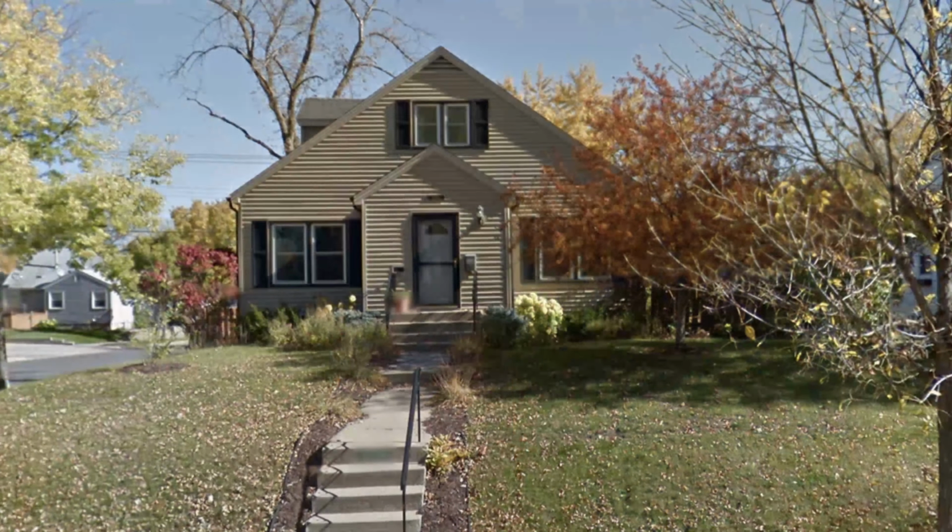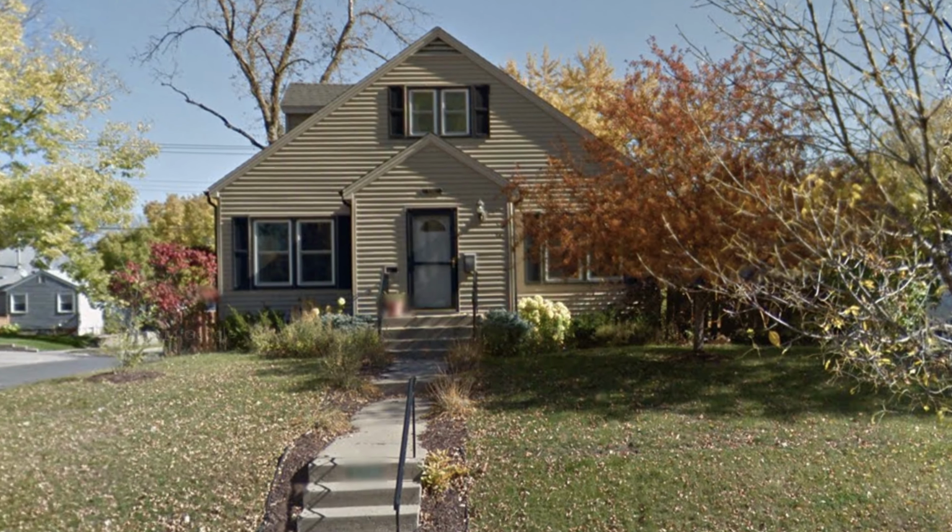So we did it because we wanted a little additional space. When we originally bought the house, it didn't have a dining room. The kitchen was the original 1950s kitchen. It wasn't really functional, didn't have a lot of space, and didn't really work for our family.